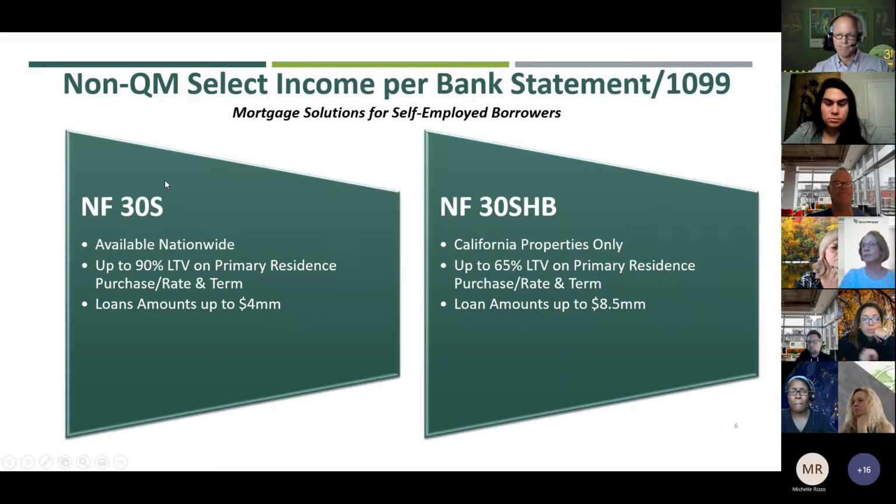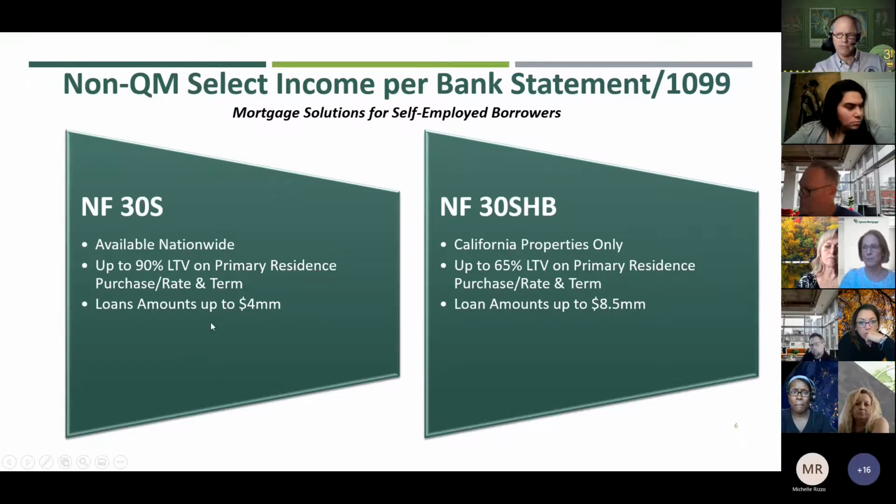Okay, so let's get into the bank statement products. You'll see the NS30S, and this is the NF30S HB high balance. So the great part about our bank statement program, it's probably one of our most popular products. So hopefully you're going to be able to use this. The thing you want to think about with bank statements is self-employed borrowers, right?